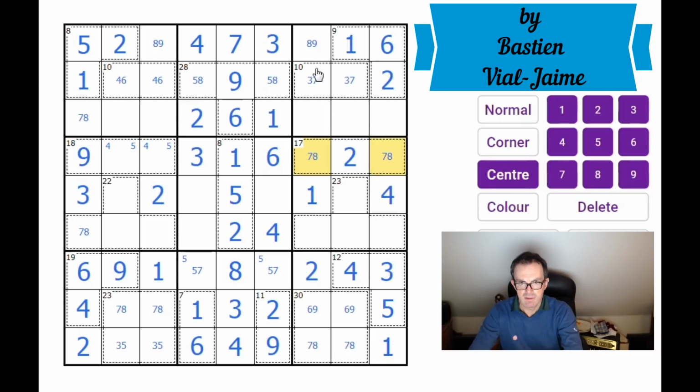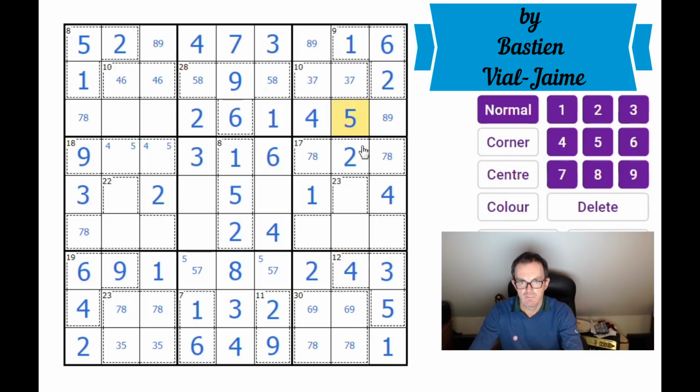I feel like there's a lot I'm missing here. Let's have a look. This square... Well, we need 7, 8 and 9 to complete this column. We've already got a 7 in here, so this must be an 8 or a 9. That forms a pair with that 8, 9. So these two squares must be 4 and 5, and there's a 4 there. So 4, 5.